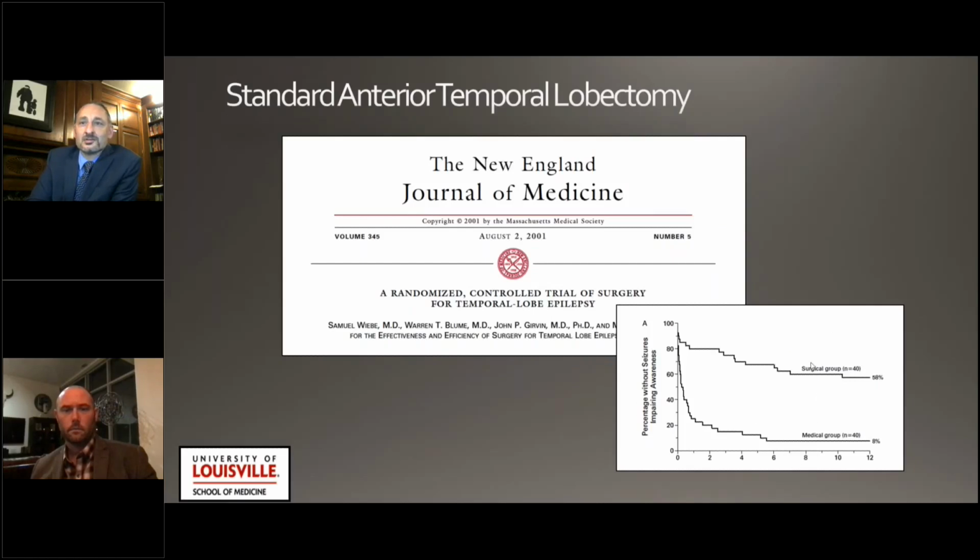if you randomize patients either to a surgical group or a medical group over a period of a year, the patients who received a temporal lobectomy for their mesial temporal epilepsy did substantially better, about 58% being seizure-free after a period of 1 year, whereas only 8% in the medical group achieved seizure freedom. And so that really is the gold standard that we have to measure ourselves against, and 58% is often quoted. There were later series demonstrating higher ranges, 70% often quoted, but 58 was the first of these studies that explored this in a randomized way.